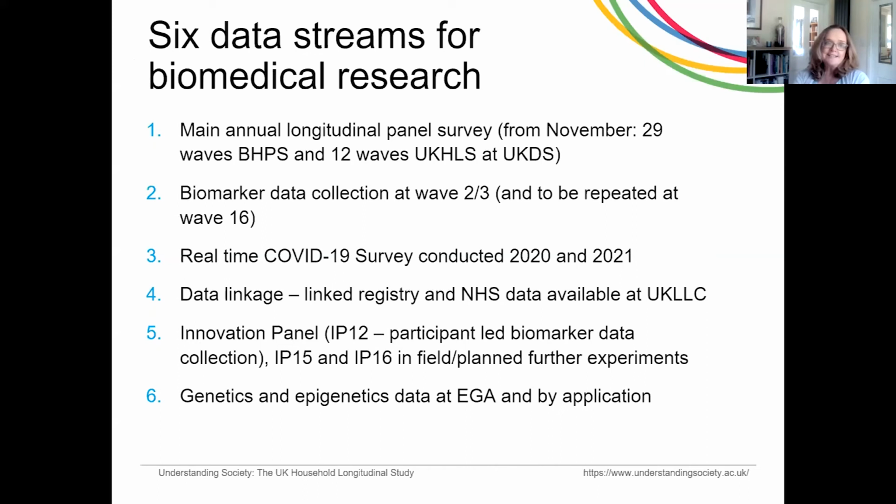So I think there are 6 aspects of Understanding Society that are useful for biomedical research. There's the main panel survey, which when we deposit the next wave in November, will mean there are 29 waves of BHPS and 12 waves of Understanding Society. Secondly, at waves 2 to 3, and now funded for wave 16, we did a biomarker data collection, and I'll say more about that in a minute.